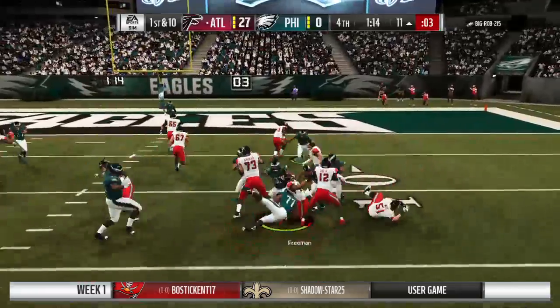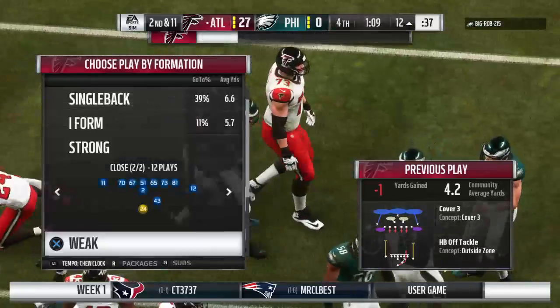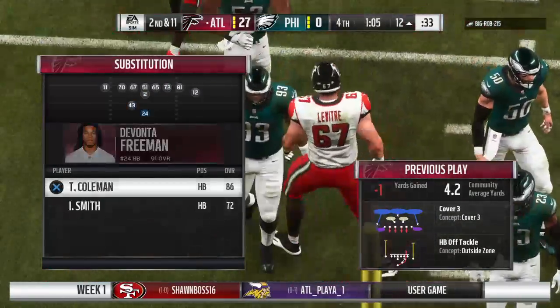Freeman again, a first down carry. And they go the wrong way on this one. Losing yardage back at the 12. That's going to go as a loss of a yard, and it'll be second down.